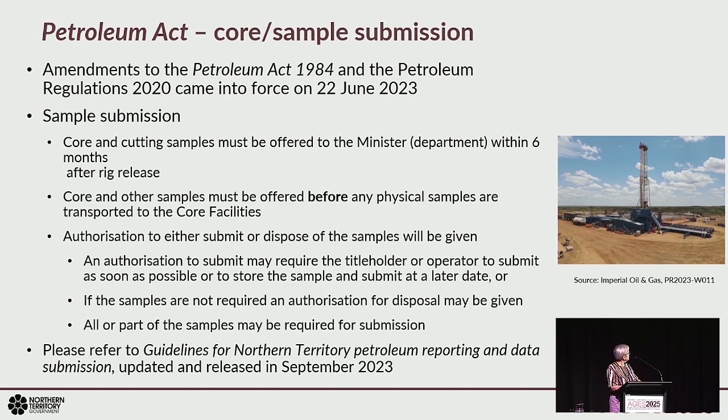So, Petroleum Act. This is just something we wanted to highlight. The amendments to the Petroleum Act came into force near the end of June 2023. One of the main things that changed, and something to get used to, was sample submission, particularly core and cuttings. We used to take pretty well 100% of everything that petroleum companies drill, because obviously the volume is the same as in mineral exploration. However, with the amended Act, we want the core and cuttings to be offered before we accept it, because we want to be able to choose what we put in the core stores.